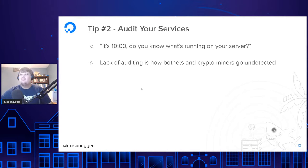You can use ss, S-S, it's a simple one, just to see what outbound services are running on your machine. Like, who has outbound TCP connections? Let me see it because it's useful. You can use all sorts of other tools.